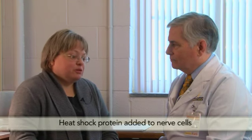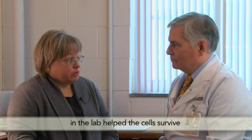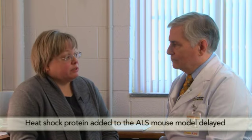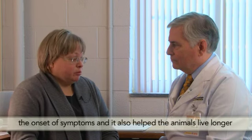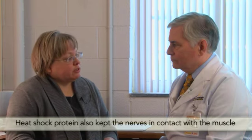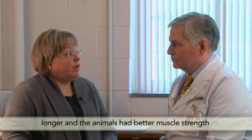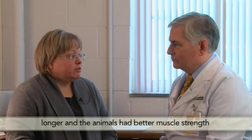So what did we do with this? We took the protein and we added it to cells in culture and found that it promoted their survival in culture, and that was using embryonic chick motor neurons. It promoted survival during normal development of motor neurons, and then we put it into the mouse model. And in the mouse model, it delayed symptom onset and it promoted survival. We also found that following treatment with this protein, what it did was keep the motor neuron in contact with the muscle longer. So the animals had better behavior, better muscle strength throughout the progression of the disease.